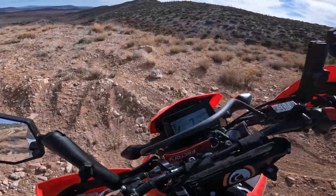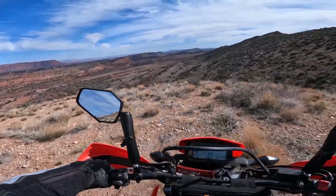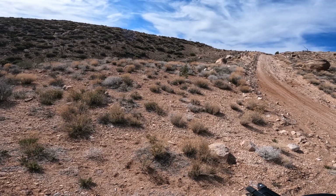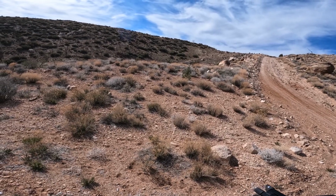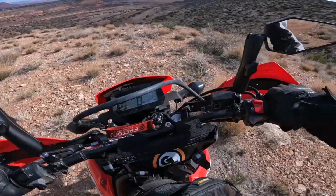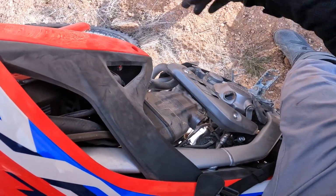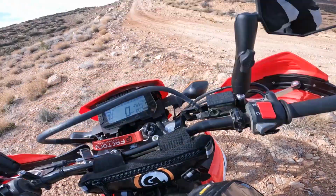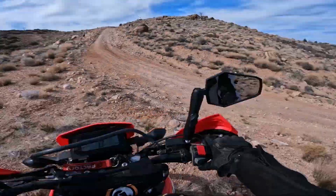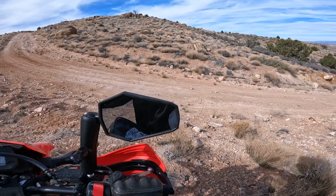I think I'm good. Oh, that's not that bad. It's a little farther up. Let's not push out yet. Pull the rocks out of that. All right. That's the top up there, huh? Okay. Oh, man, that's gonna be a fun ride down.